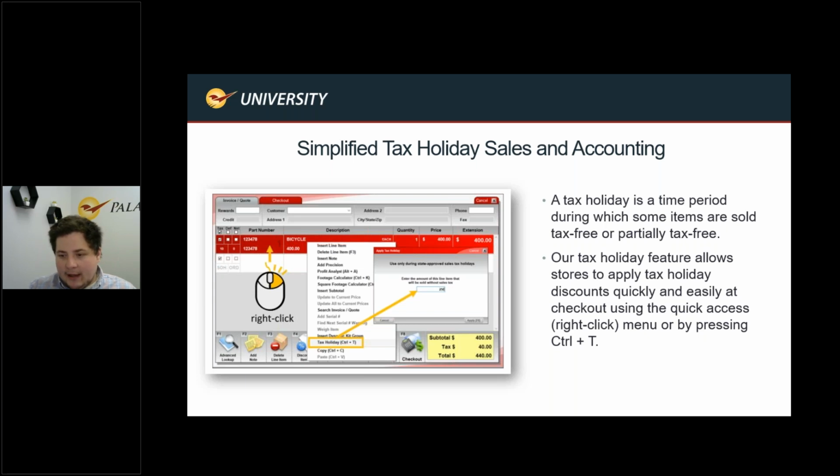All right, simplified tax holiday sales. This is a good way of dealing with a very complicated thing that was kind of thrown at every retailer out there. For example, and we like to use this example because I personally think it's very silly, but let's say you have a $400 bicycle and the state wants to allow tax-free for $250 of that $400 bicycle. You can now do that. It's very simple. Essentially, you can hit Control-T, or if you right-click on the item you want to apply that tax holiday to, it'll allow you to enter in the amount that you want to have tax-free. It's cool. It makes it really simple. Takes care of the rest.